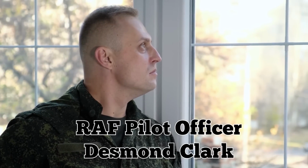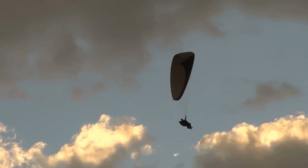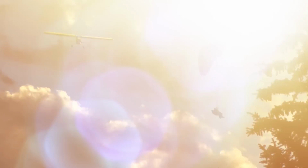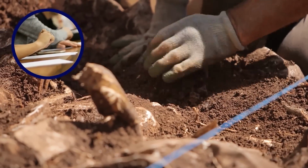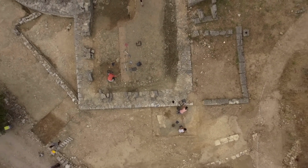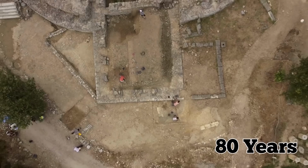RAF Pilot Officer Desmond Clark was flying one of the overlooked aircraft when his plane was hit. He parachuted to safety while his plane crashed into a field, where it was left in place and forgotten about. In 2019, archaeology students from Winchester University excavated the downed Hurricane from a privately owned field, where it had sat nearly untouched for 80 years.